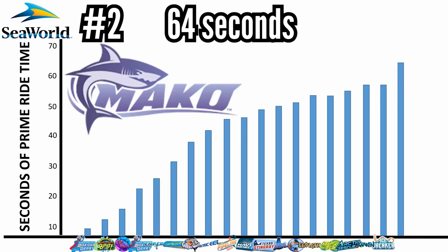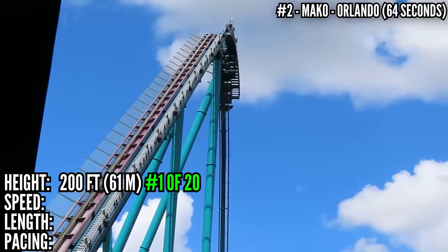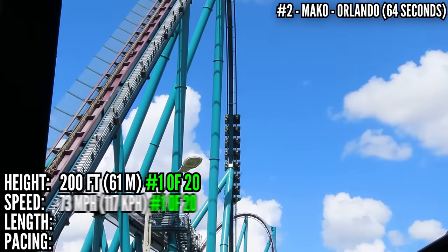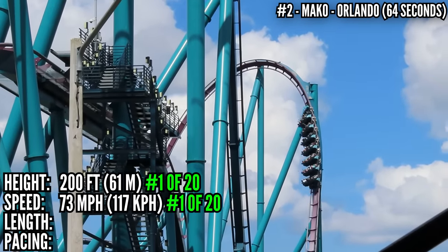In 2nd place with 64 seconds is Mako in Orlando, a B&M hyper. SeaWorld has never had a project like this one, standing 200 feet and clearing the rest of the field by a full 50 feet. At the bottom of that drop, it hits 73 miles an hour, 8 miles an hour ahead of Kraken and Steel Eel.